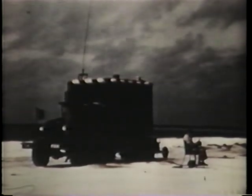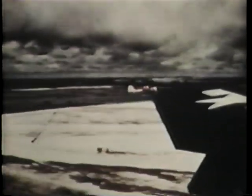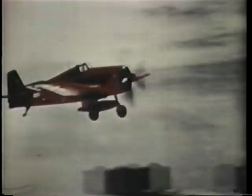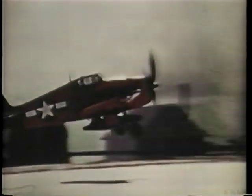Navy F-6F drones, flown back from Bikini by mother control planes, prepare to land at Roy Island. When the drones are near the ground, air control is switched to the ground control officer at the edge of the flight strip, who lands the pilotless aircraft.